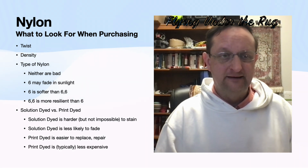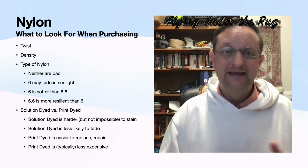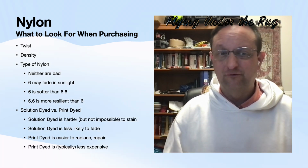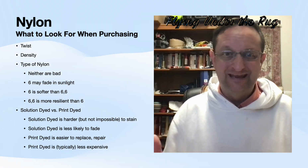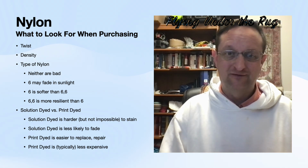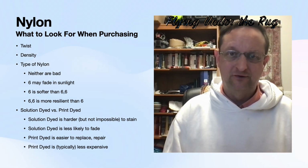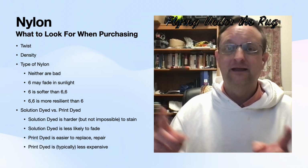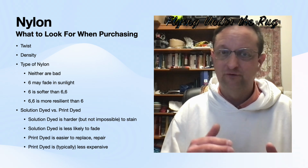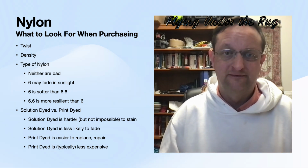Let's see, solution dyed versus print dyed. Solution dyed is harder, but not impossible, to stain. It's less likely to fade, but print dyed is easier to replace and repair. If you have to replace a room of carpet, your hallway, or your stairs, you're never going to match the bedrooms with your dyes. But it's a lot easier to match if you have a print dyed nylon versus a solution dyed nylon, because the batches are never going to be exactly the same. Print dyed is also typically going to be a little bit less expensive.